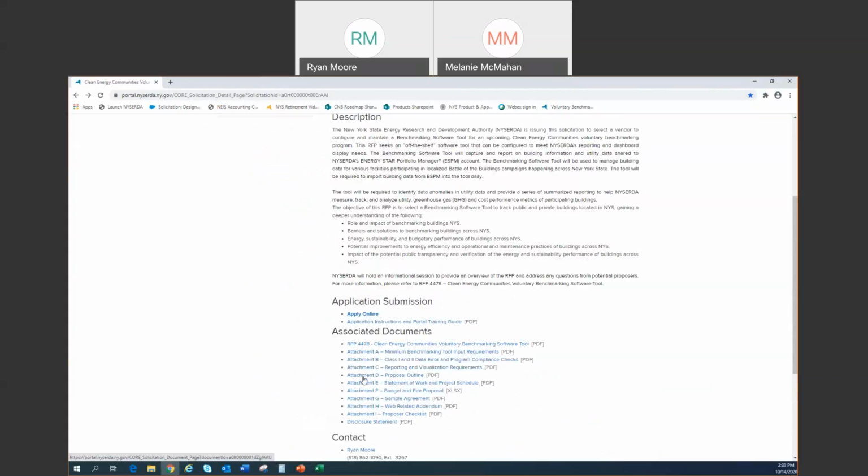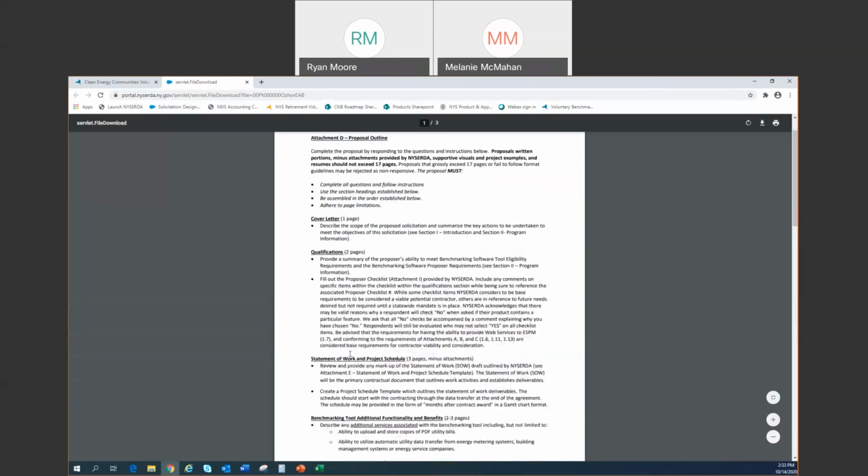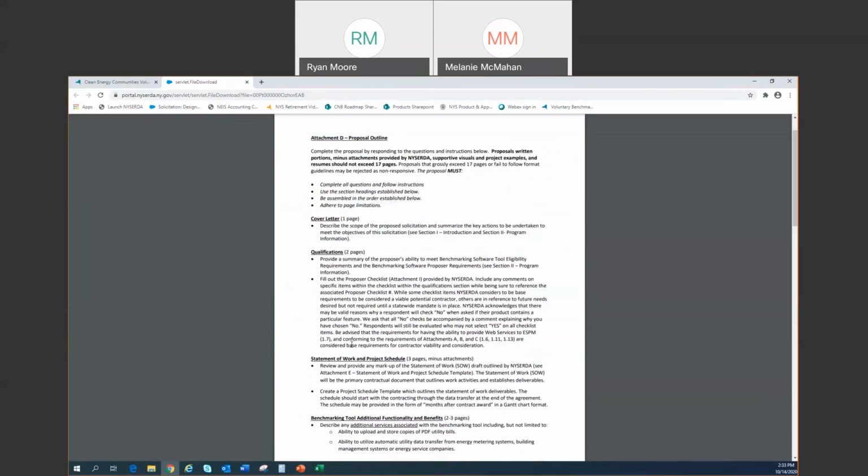So attachment D is the proposal outline. And this kind of covers what we're looking for. It's an overview of what the proposal itself should include. So, a one-page cover letter, a qualification summary of up to 2 pages. And also you can include on top of that the proposer checklist, which is attachment I, and I'll get into that in a later slide. And also your statement of work as it applies to attachment, what is the statement of work attachment? It's attachment E. So we'll want about 3 pages on that and make sure you can meet the tasks that are outlined in that statement of work in attachment E.